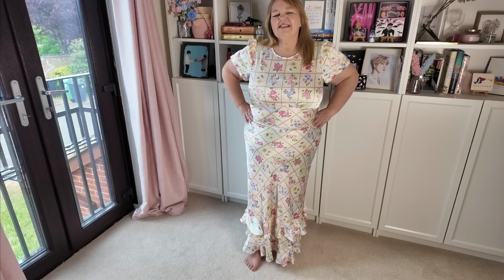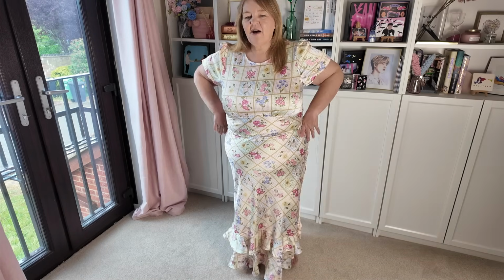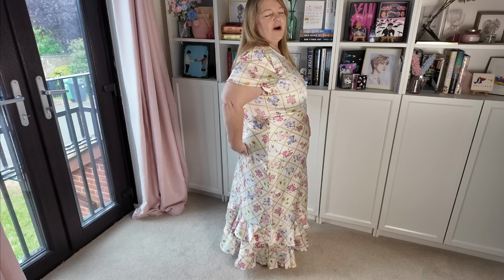Of course, this is not the size for me. I think I would have to size up. It feels just as tight around here as here really, but I do love this dress.